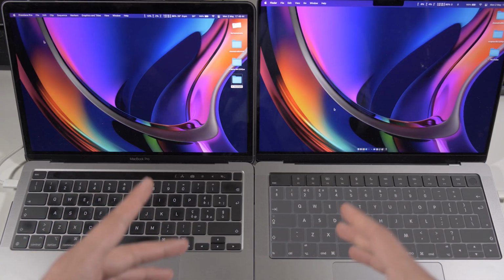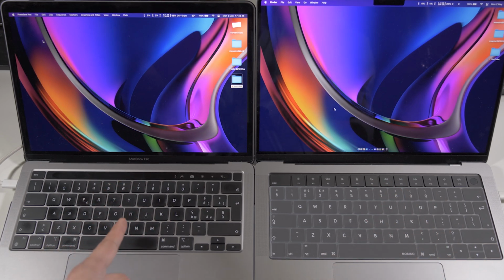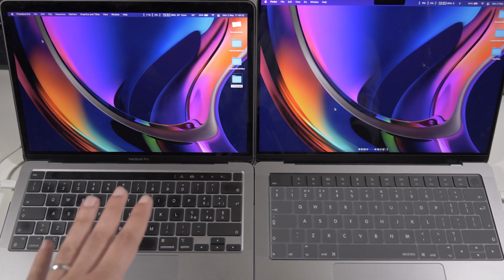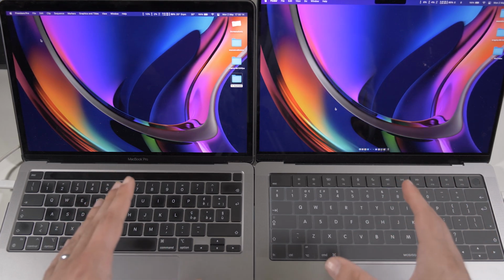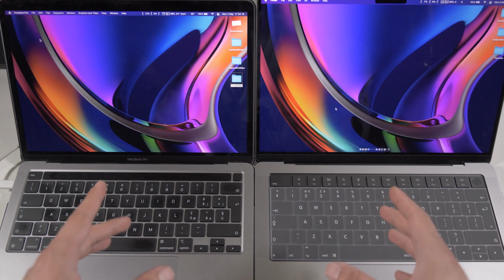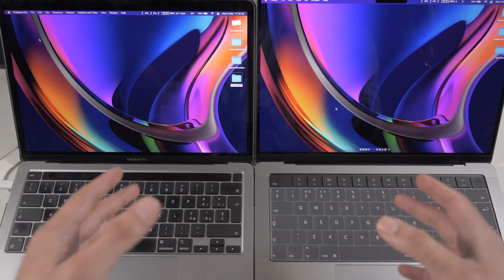So here we are on my desk, and you can see here the two laptops. This is the MacBook Pro from late 2020 with the M1 chip, and this one is the newest MacBook Pro 2021 with the M1 Pro chip. And so, as I said before, we are gonna test some video editing software. If you are interested in that, just keep watching this video.